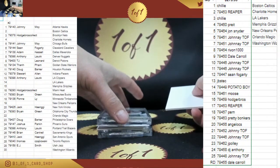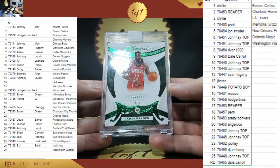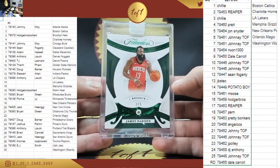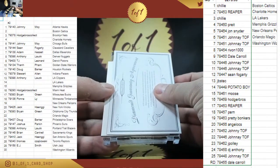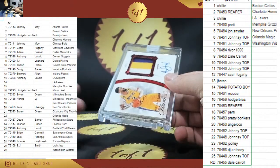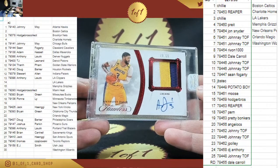First hit. Houston Rockets. James Harden, 3 of 5. Who's got Houston? Wow, Doug, you have gotten like the entire case. James Harden, 3 of 5. And? Oh. My goodness. Lakers. Anthony Davis. 9 of 15.